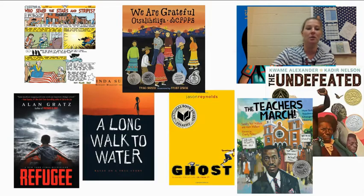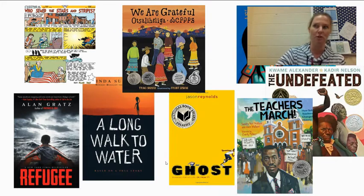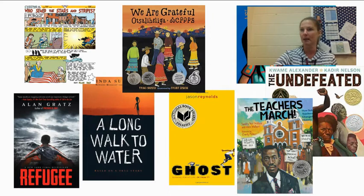And then this slide just shows you these are just a few. We've read a lot of books, but we have a diverse range of books. And I'm going to tell you right now, one of their favorite books so far has been Refugee. And so we really went into this whole story of following different people who have experienced being a refugee. And we just learned so much about the world around us and different perspectives.